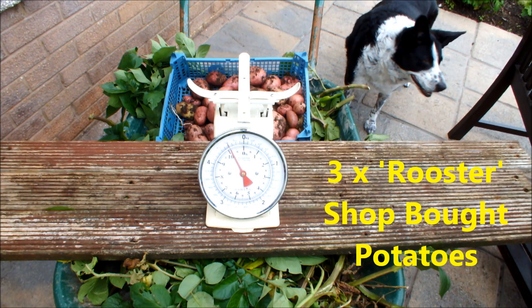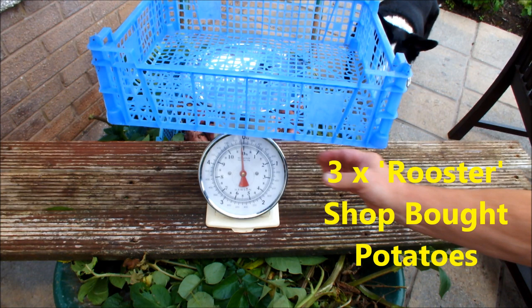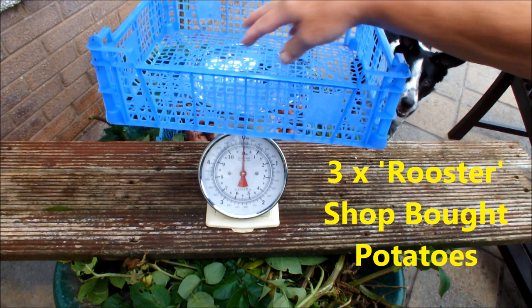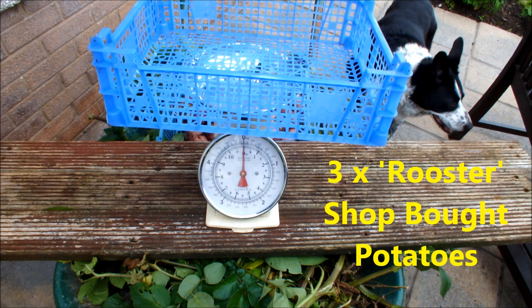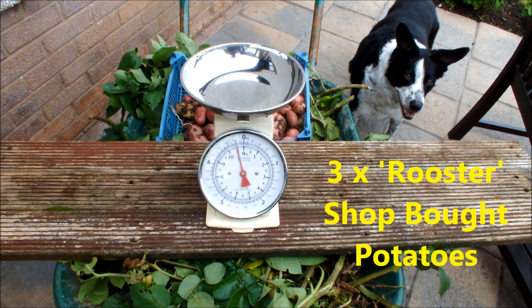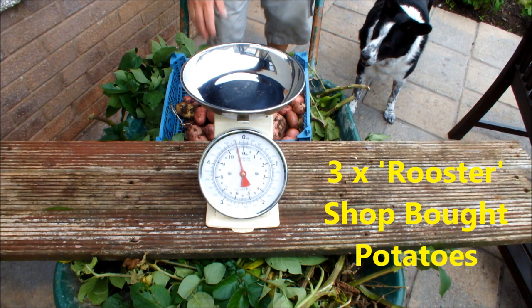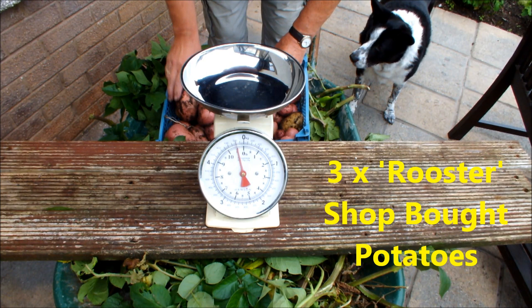Let's see what this looks like. Not quite there, a bit more adjustment. That looks like it. Okay, this could be a bit of a balancing act now. We're on a bit of an angle here. So we're going to try it. Right, let's see if we can lift these guys on, Moll, without them rolling all around the garden.